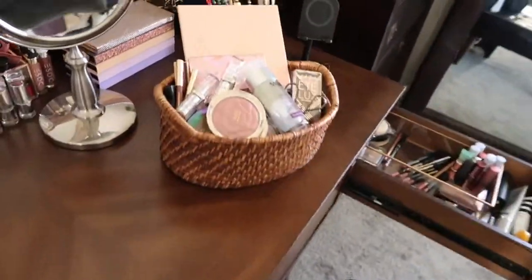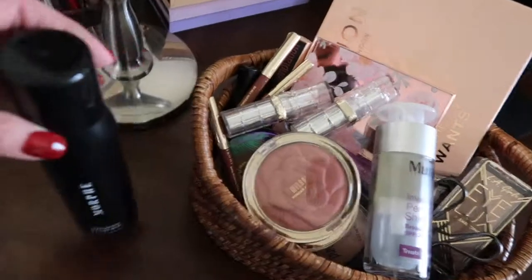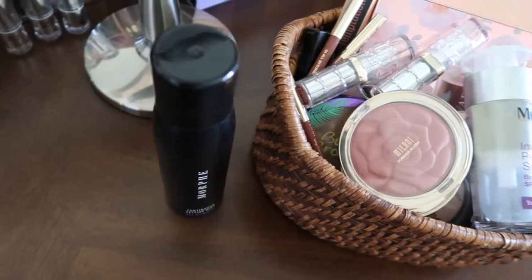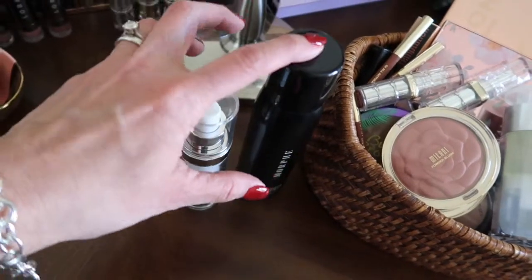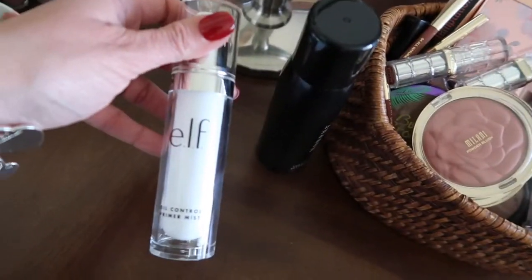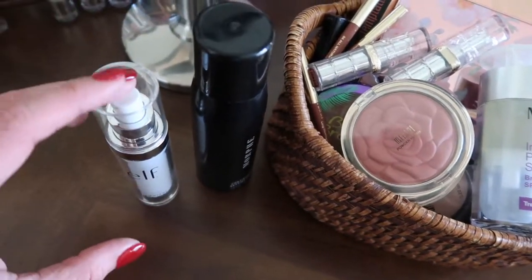But yeah, that's it. The only thing I'm missing is a setting spray, and I've been using this one because there's just a little bit left, so I want to finish this one up. So this is going to be the one that I finish up, but I'm sure I'm going to run out of that before the week ends. So I'm going to incorporate this one. This one's an oil control from e.l.f., which I have not tried. So I'm going to use these two this week. This one to finish up and this one to just try out. Although I'm thinking, should I try out a new thing if I'm trying to figure out if that foundation messes up my skin? I don't know. Well, we'll see.